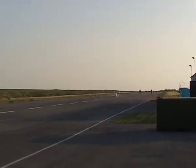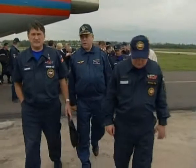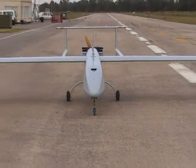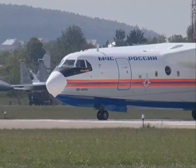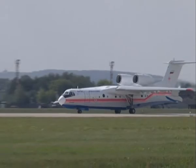The Irkut Corporation presents an aerial emergency complex for disaster management, which is currently developed in cooperation with Russia's Ministry for Emergencies. Targeted for monitoring of emergencies and elimination of their consequences, the Aerial Emergency Complex envisions joint employment of a high-precision remote sensing unmanned aerial system with the BE-200 amphibious jet.